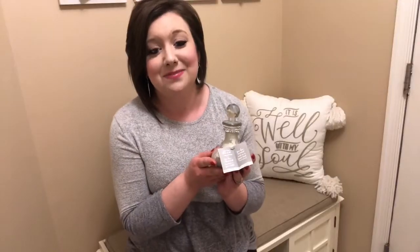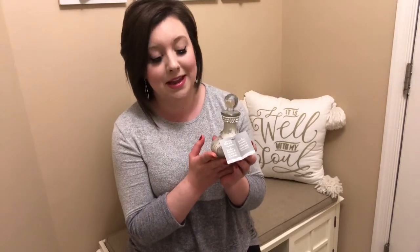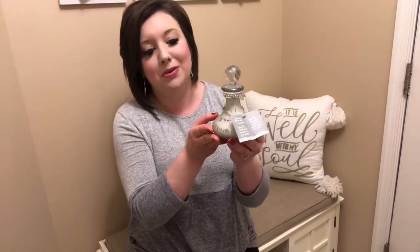The next item that I wanted to share with you is our Tears in a Bottle. This actually came out about 5 years ago, before I even started with Mary and Martha, but it's back by popular demand. It is supposed to symbolize all the tears that we weep, and that God never forgets our tears and He keeps them in a bottle. This is really pretty and ornate. I think this is kind of what it would be like if God were to have a bottle in which He would keep all of our tears.